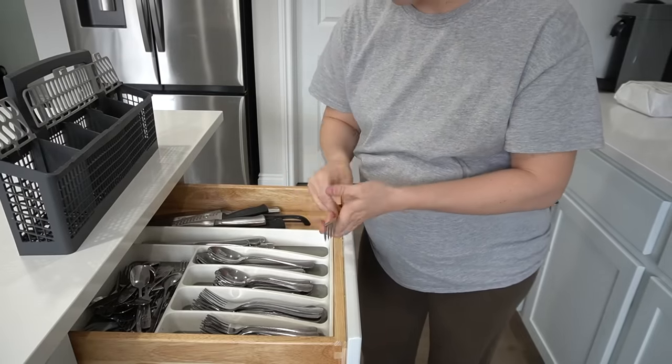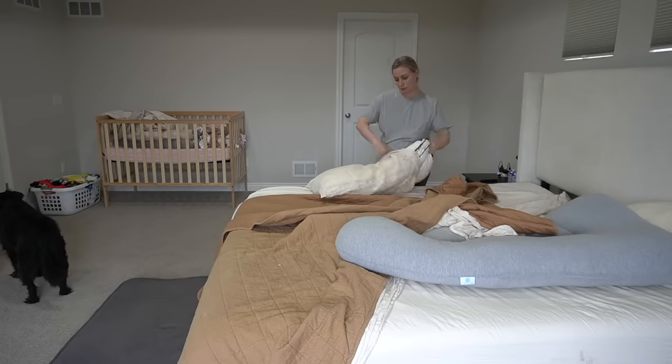This is the last thing we're doing in the kitchen, then we are moving right to the bedroom and starting to change the sheets.